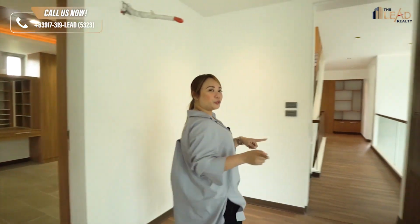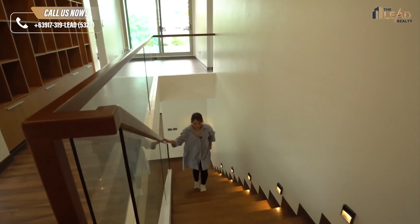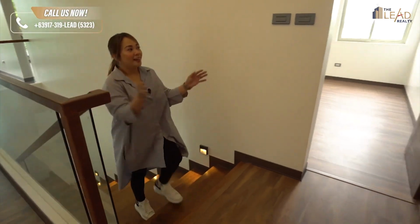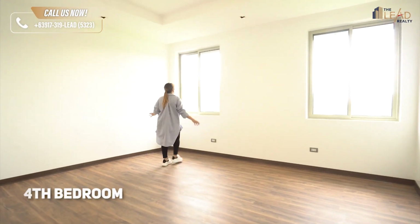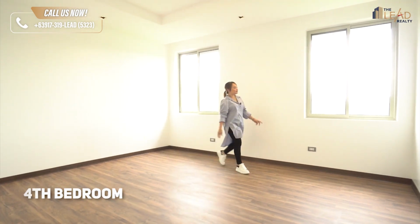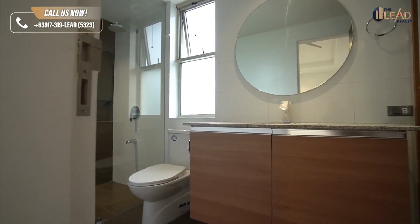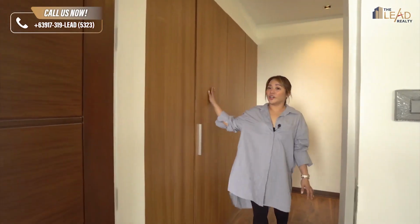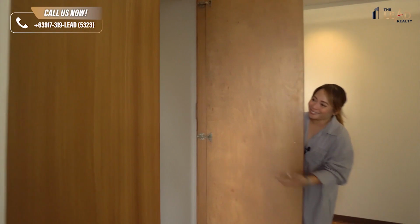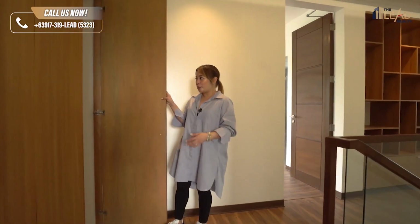Now, we are going to the topmost floor. Okay, now, so right here is your fourth bedroom and lots of windows. And this would be your bathroom right here. And again, the connecting provision for elevator right here. You know, it's very practical. If you're not gonna use this as an elevator, then ang dami mong room for storage. And another right here.